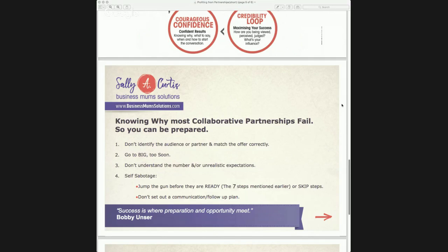The first one: don't identify the audience or the partner and match the offer correctly. So if you're doing a collaborative partnership with somebody and you're sharing customers, but if you haven't identified those customers or that audience correctly, then when you go to them with an offer, you're not going to have a very successful result, because there's a mismatch between the offer and what the audience is actually looking for. So when you're identifying both your collaborative partners to start with, you need to really understand what it is that they're looking for and match your offer correctly.